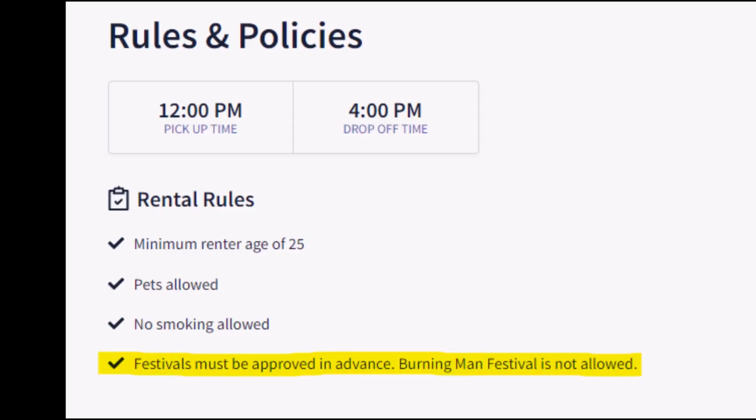Majority of our renters are really great. I'd probably say 9 out of 10, no problems whatsoever. But every year we get one person that ends up on the naughty list, and we've already had one of those this year. And it wasn't the worst rental in the world, but we just didn't like that they started out lying. In our ad, we do say that you can take our camper to a festival. We just have to pre-approve it.